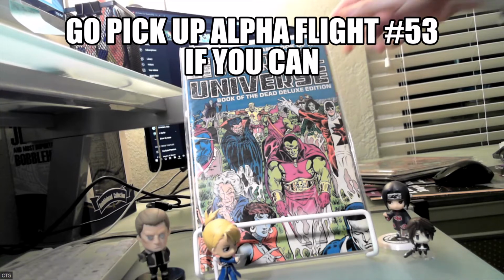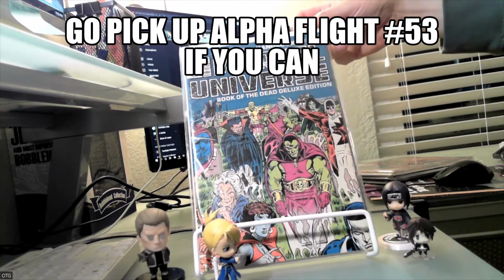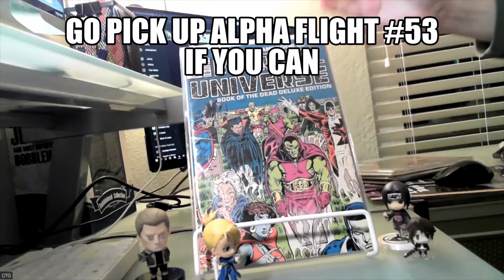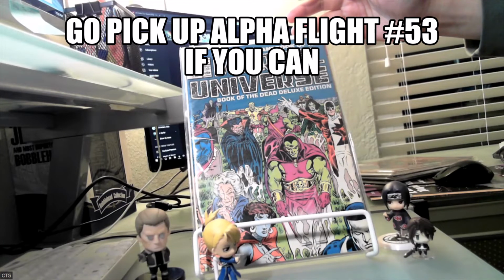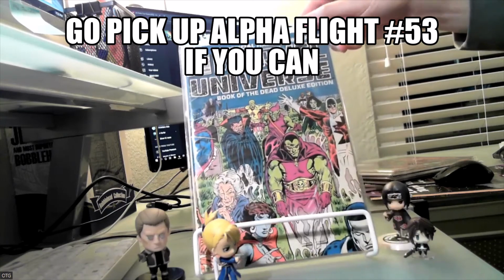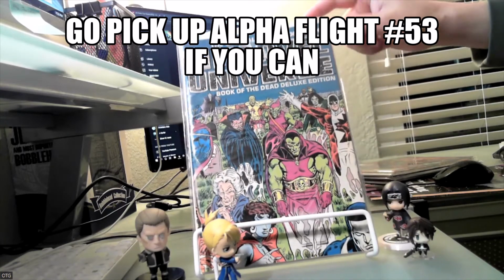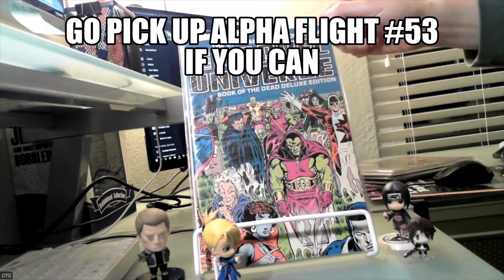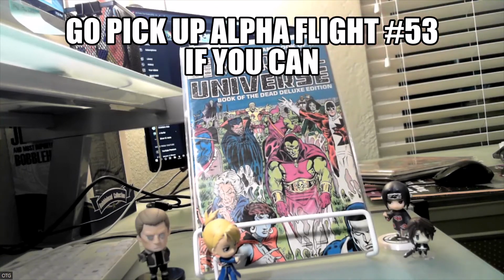And then I would put this as second. This is his first, again, it's one page, it's one panel, but it's his first official work. So that's more significant in my opinion. Now, this is not worth anything. It's $3, which is a real travesty for a Jim Lee first work.